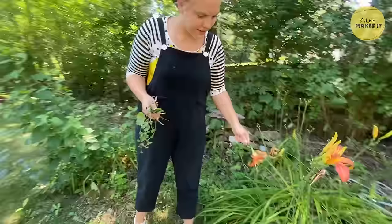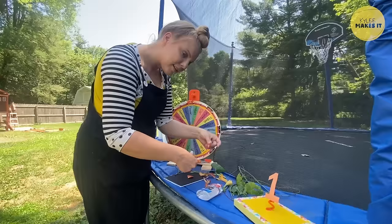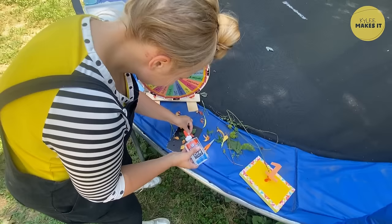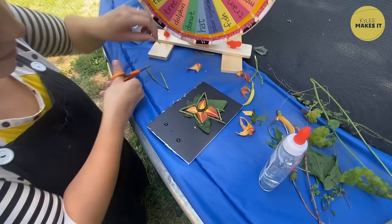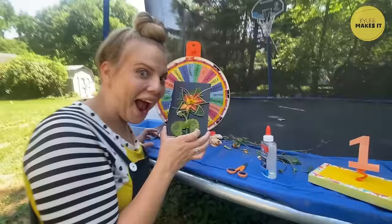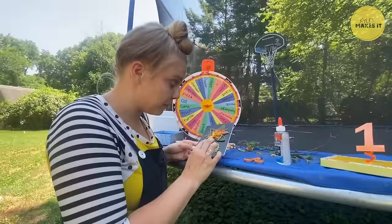Oh, a flower. We could just glue that on there, but that's a little too easy. We'll make something a little more creative. Look at this. A flower with just glue and scissors and a board and nature. I love it. Whoa, it does need to dry a little bit more though. All right, you stay here. We're off to find box number 2.